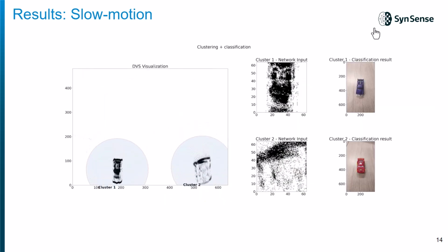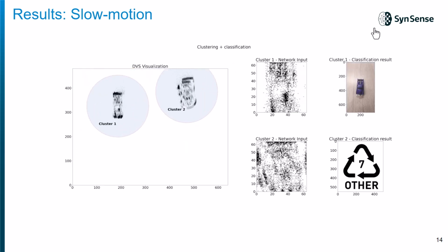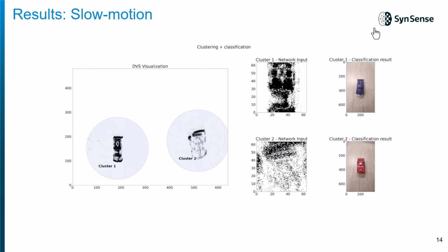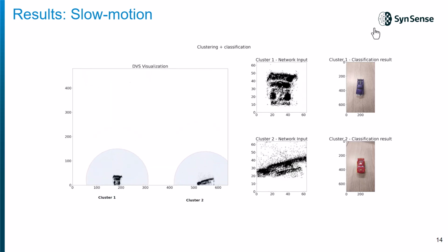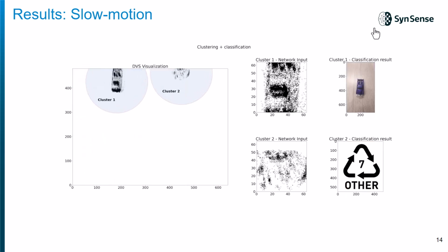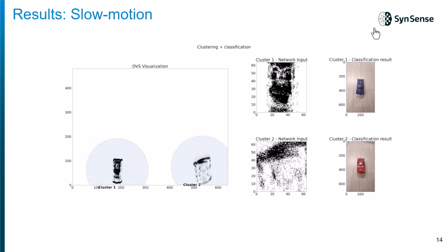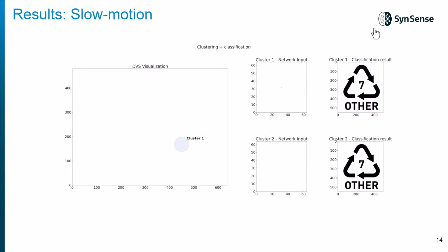Another interesting experiment that Nogai did is to train this network for toy cars. Here, what you see at the left is the full visual field of the DVS camera. Two little toy cars enter the visual field, and they correspond to two clusters. Each of them is given to an SNN core, and what you see at the rightmost column is what the network predicts for the type of the car.